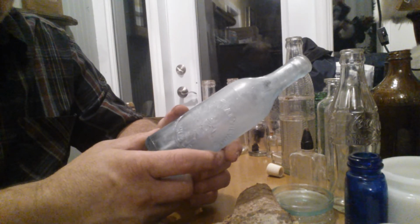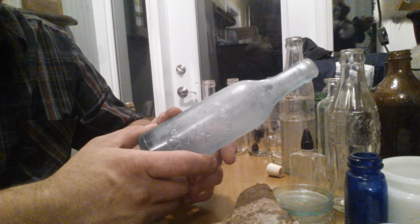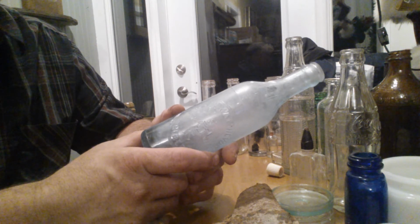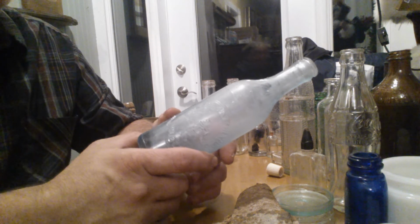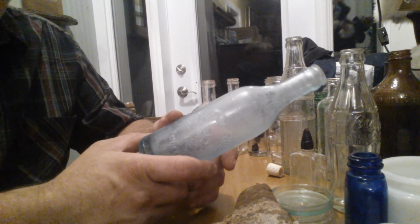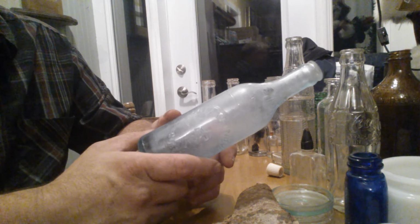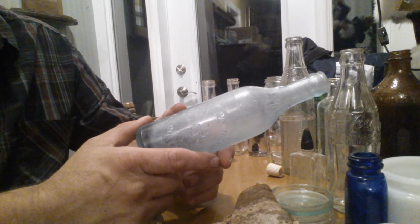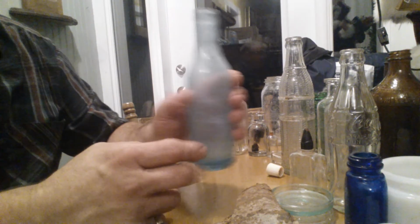So go to your creeks in the spring, especially when the snow's melting. If you're in an area where the snow's melting in the spring, go to those creeks because the water's running like crazy. If you've had a bad rain, as soon as it's safe to do so, go to the creek. Especially if you're in town, people threw their bottles in the creek, so the fresh water would have washed some of the mud away, and you'll find them, as well as other items.